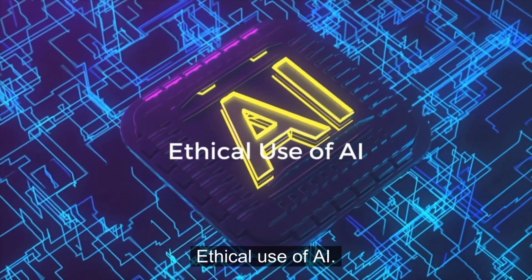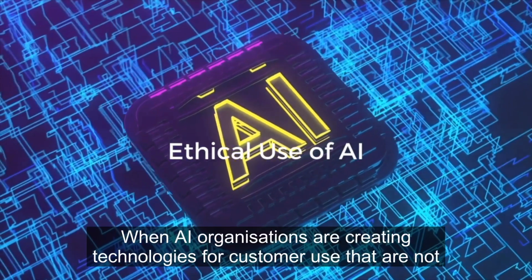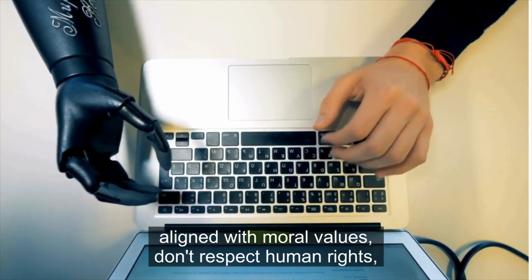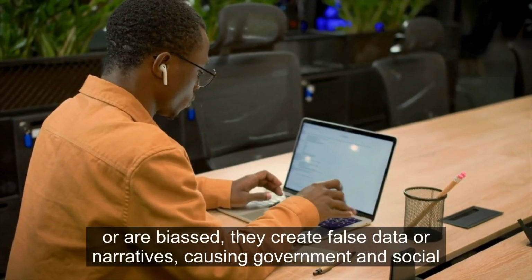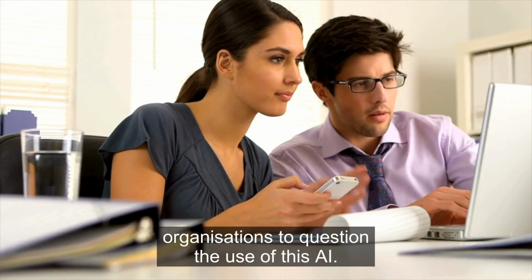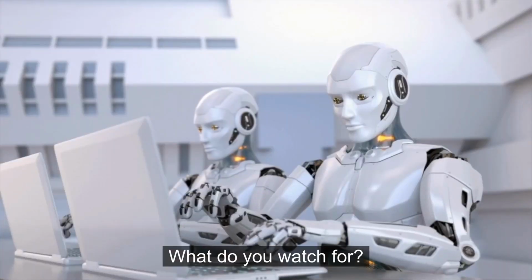Ethical use of AI. When AI organizations are creating technologies for customer use that are not aligned with moral values, don't respect human rights, or are biased, they create false data or narratives, causing government and social organizations to question the use of this AI. So what do you watch for?